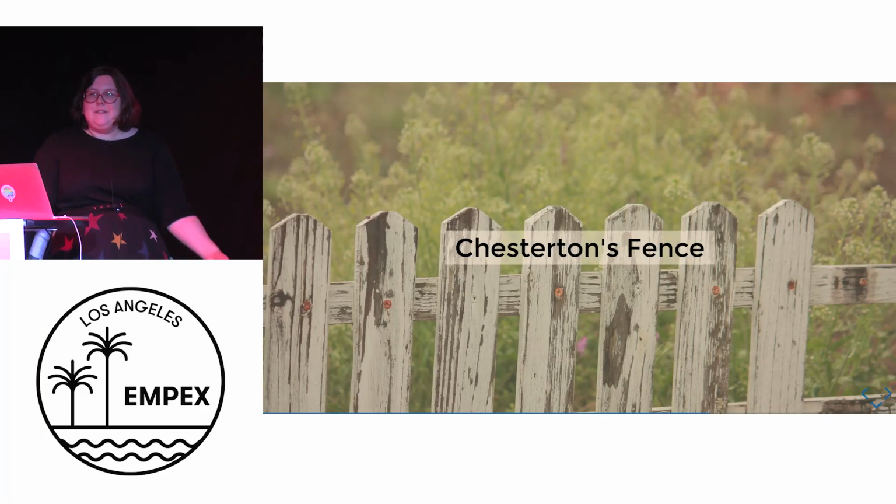The second thing that I run into a lot is the notion of Chesterton's fence. Has anybody heard of this notion? I learned about it from the Wikipedia community. It's one of their community guidelines. You should understand why something is the way it currently is before attempting to change it.